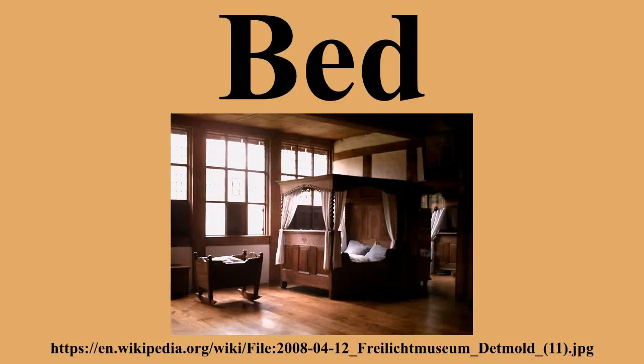Some beds contain neither a padded mattress nor a bed frame, such as the hammock. Beds may have a headboard for resting against, with others also having side rails and footboards. Headboard-only beds may incorporate a dust ruffle, bed skirt, or valance sheet to hide the bed frame.